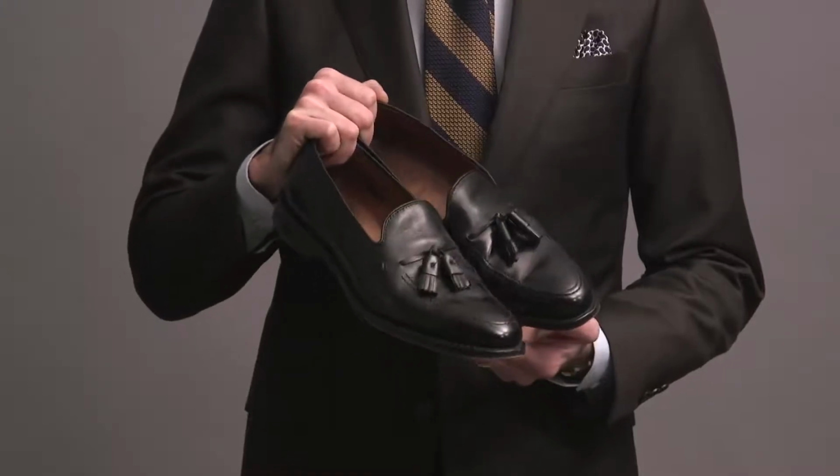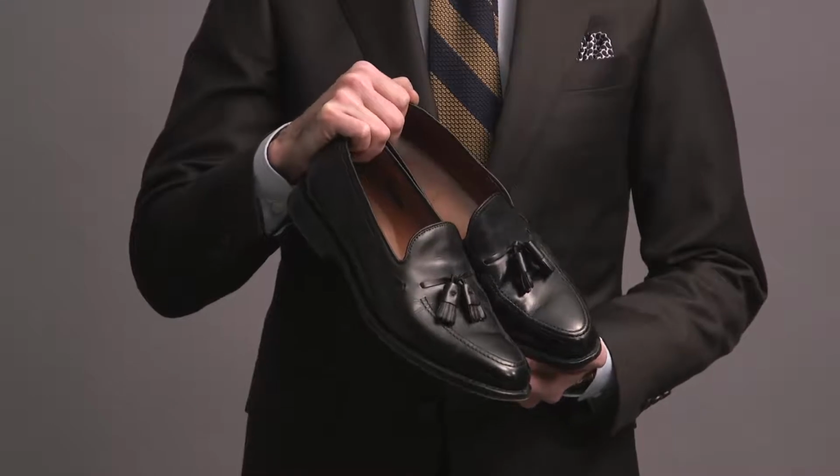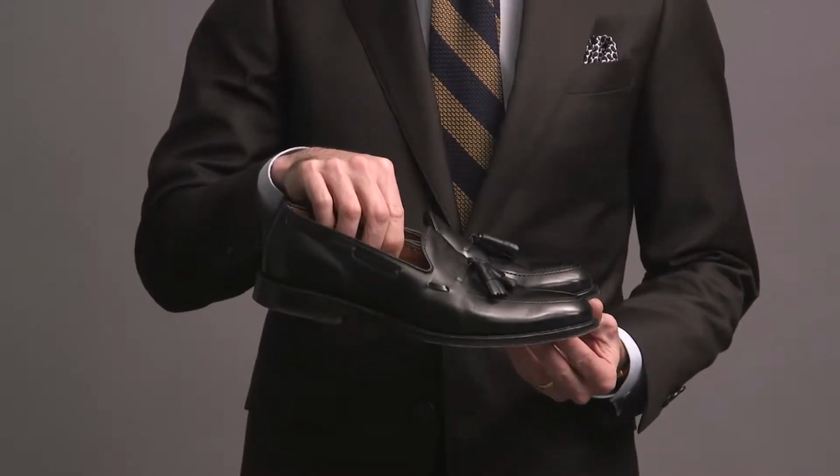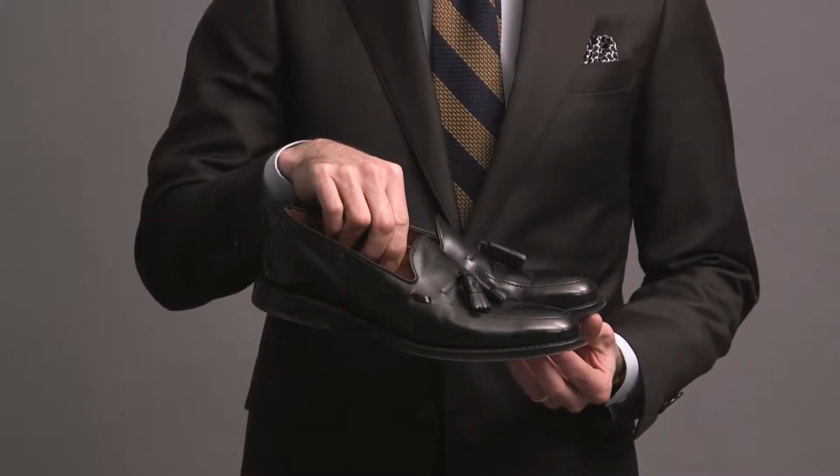Dressier pair of tassels here. These are the Grayson by Allen Edmonds. I nailed the sizing on these, and as a result, they're super comfortable to wear. They're black, which means they're dressier. Typically, I wear them with darker suits. For me, they have a very elegant and sophisticated quality to them.